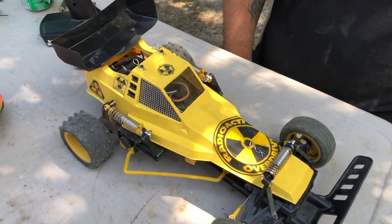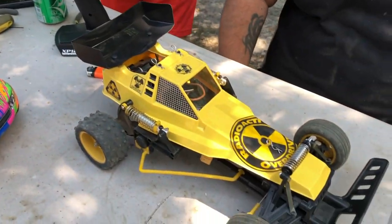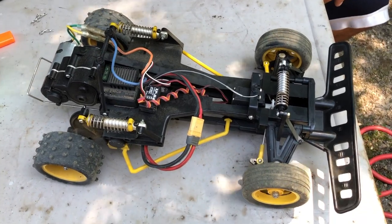In case anybody's wondering what the noise is in the background, running go-karts and quads, my daughter chasing, my son with a go-kart. Full-wheel drive. Guys, shut up. I won't put that in the video, I promise.